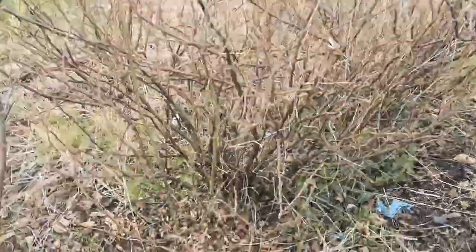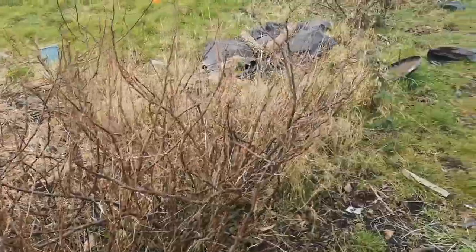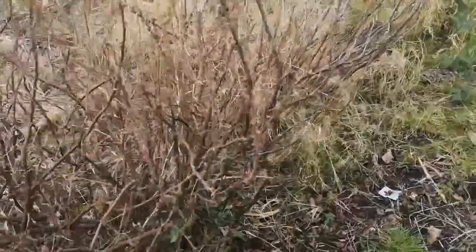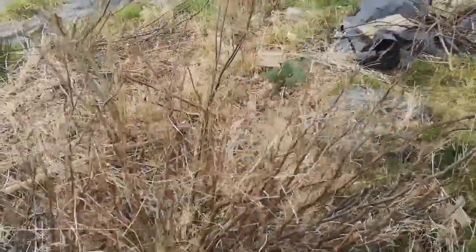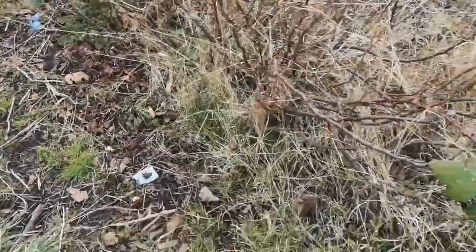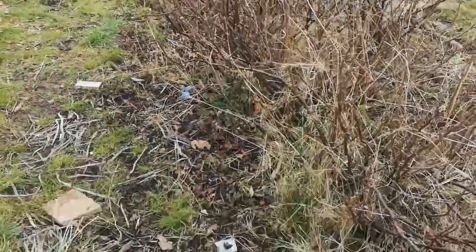As you can see, they've all been left to really run wild, so I'm going to get in there and get as much out as I can, make it look nice and tidy, then enrich some soil and get these bad boys growing well this year.